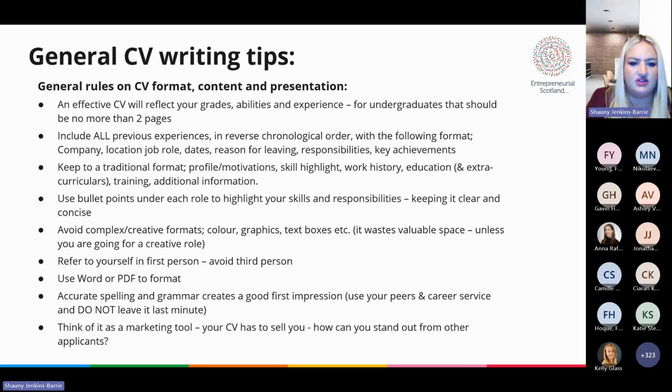And then just the mindset: really think of it as a marketing tool. How do you sell yourself? How can you stand out from other applicants?